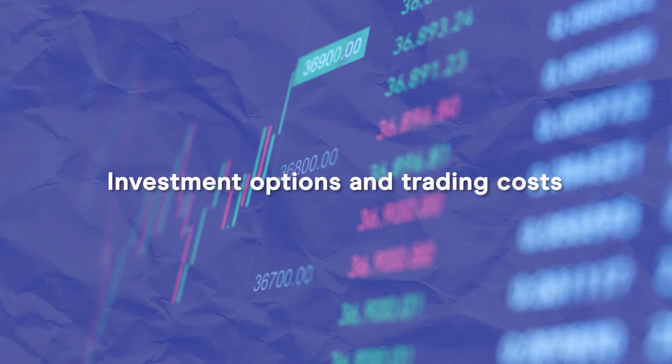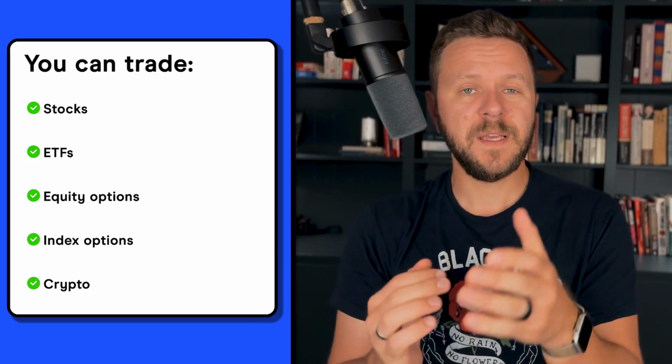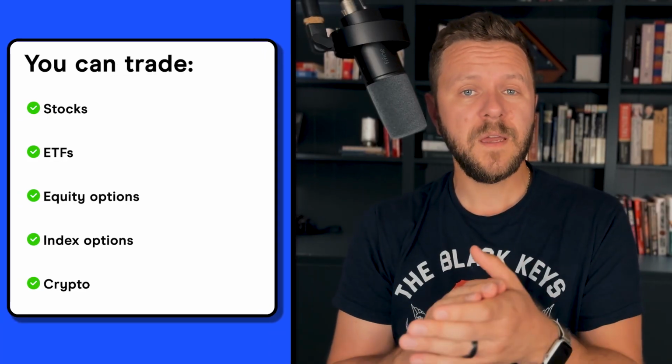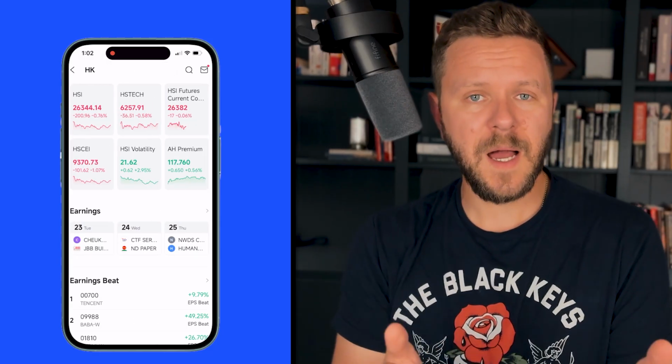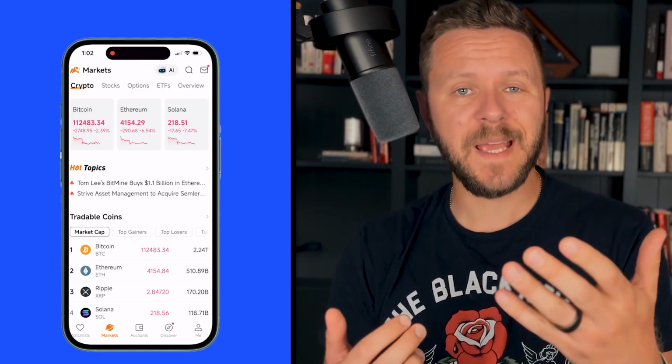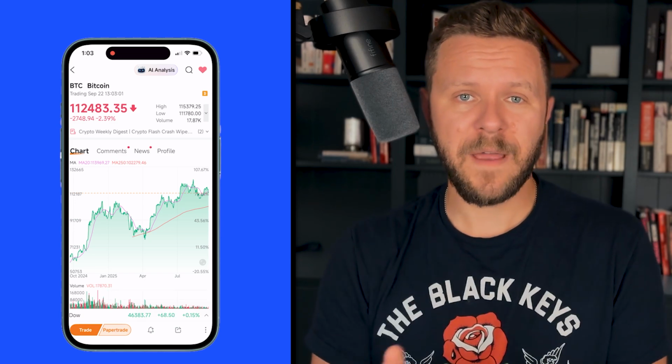So on Moomoo, you can trade stocks, ETFs, equity options, index options, and over 40 cryptocurrencies. You can also trade international stocks directly, including Hong Kong stocks and China A shares. Crypto is a recent add from Moomoo, and its absence was a major drawback for the platform.